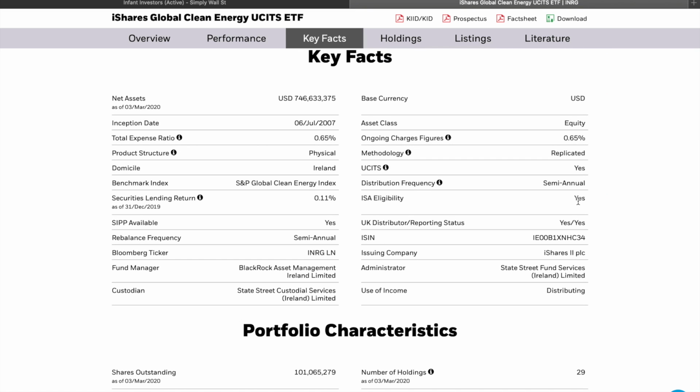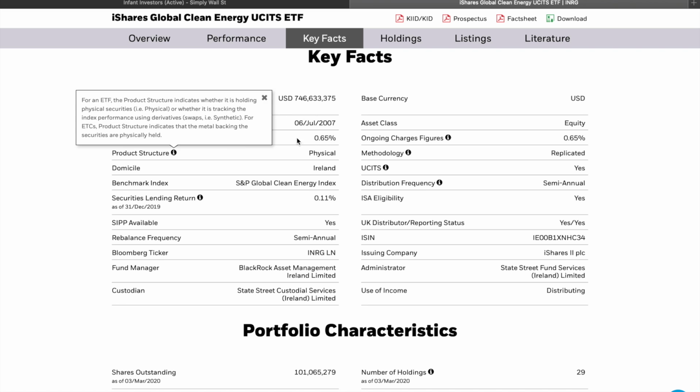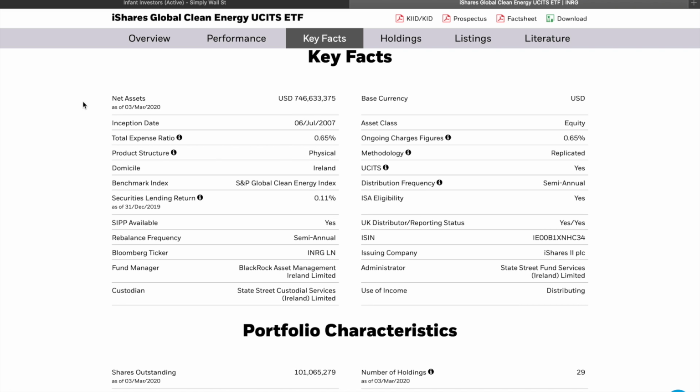So typically with all ETFs, with all funds, there's a cost, and the cost you're looking for is either called an expense ratio or an ongoing charge cost, depending on the type of fund. This one's 0.65%. I get the question so many times, Curtis, as you can see here, ongoing charge, expense ratio, pretty much the same thing.